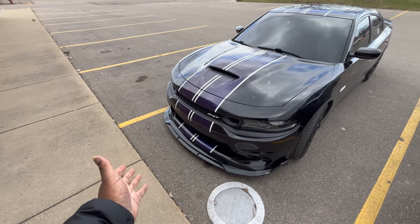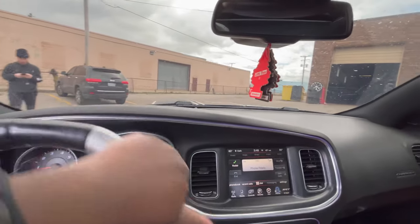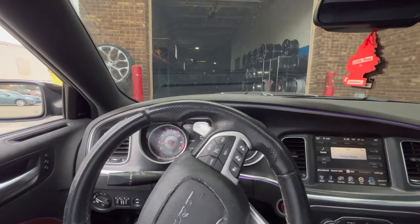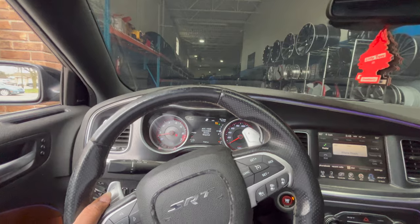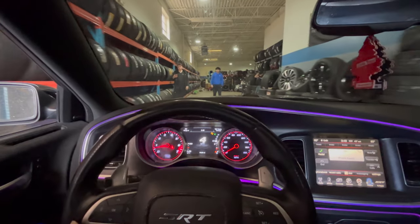I got this for a splitter. Y'all see how far I park back? Cause I don't want to hit it. Like, pull on in here real nice and smooth. I done came to these people before. They did a pretty good job the first time, so I'm sure they do a pretty good job the second time as well. And this boy kind of growling in here.